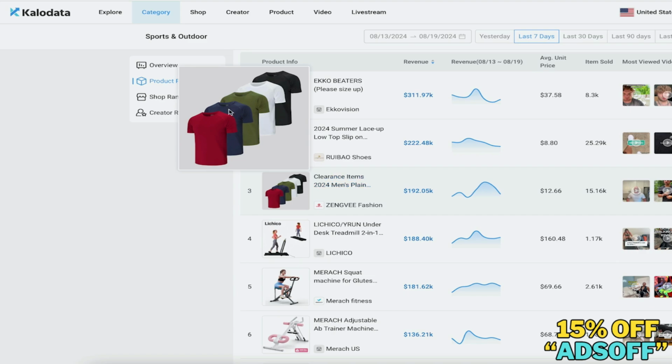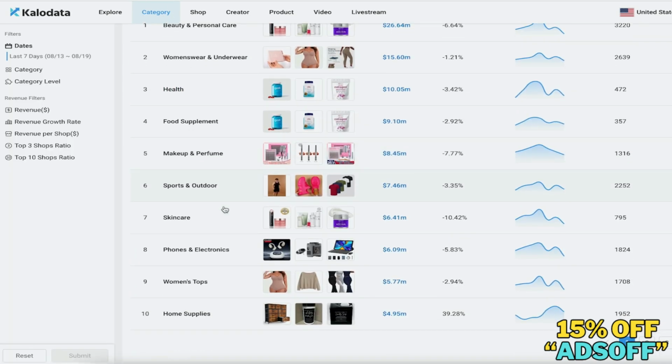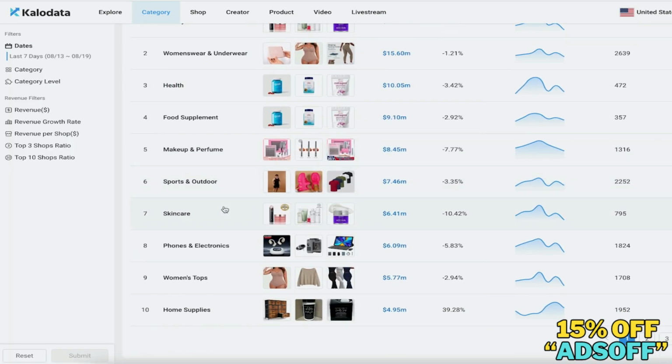So that's the first strategy, is go to the category tab and just go to a category that you're interested in and scroll until you find a product that fits your interests, and then get that product and then follow the top creators and then make a similar video. Don't be a carbon copy, don't copy it, but make a similar video to the other creators. And boom, just like that, you're printing money. So that's the first strategy.